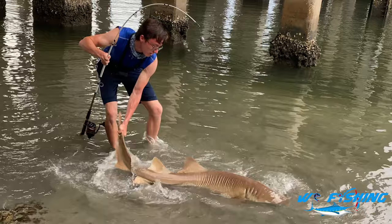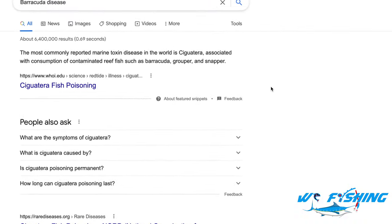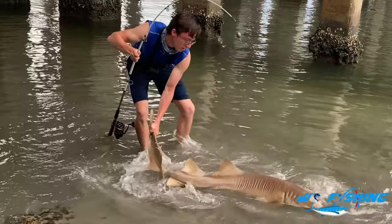Now, I know both of those are considered trash fish. Never really understood why barracuda are considered that. And I know you can't really eat them or you get that weird sickness or whatever. They put up such an amazing fight, and the nurse shark was just fun because I've never caught a fish that big. Like, not even close.